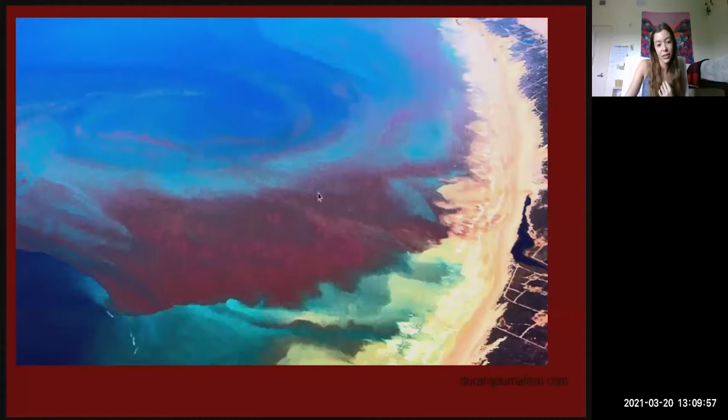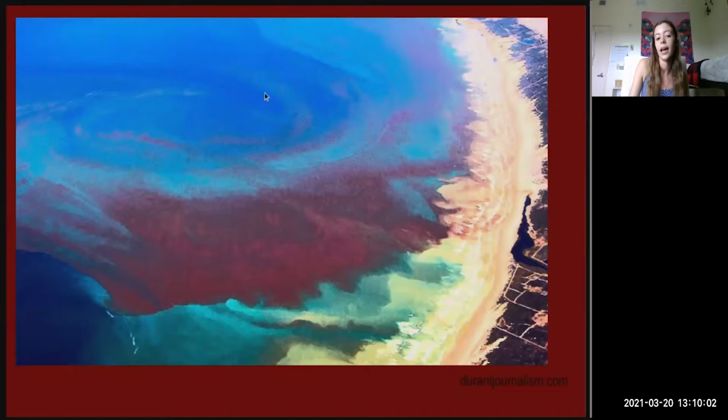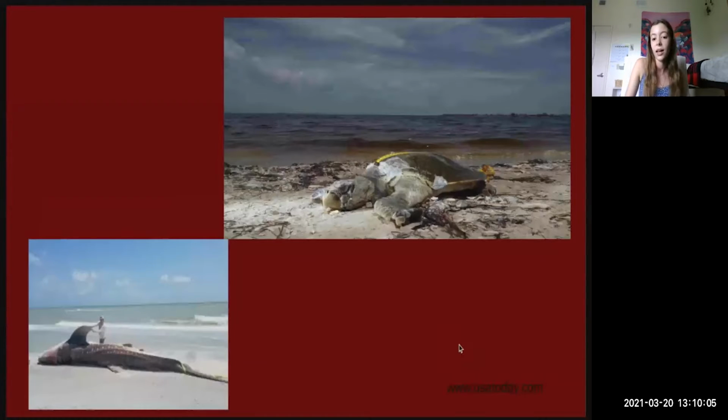So this is another picture of the 2018 bloom, which is one of the biggest that Florida's ever seen. And it caused a lot of deaths. Why it causes these deaths is the brevetoxin. Karina brevis specifically has a brevetoxin, and it causes depletion of oxygen in the water. When the oxygen is depleted, all marine life, which uses oxygen to breathe, basically suffocates underwater, and then they wash up. Like this turtle washed up, and then this poor whale shark, which is so sad to see wash up on our beaches. It's so bad.